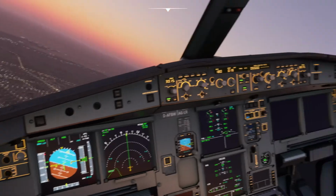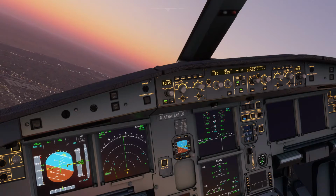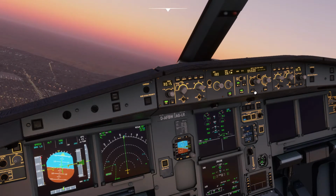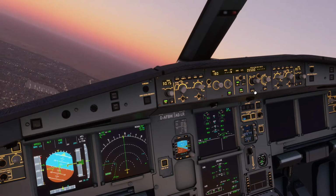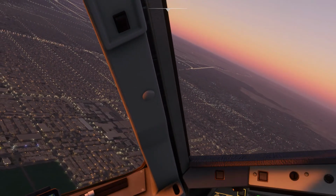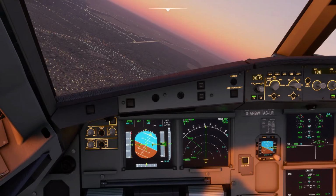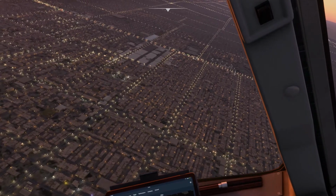Saudia 875, turn left heading 057. Heading 057, Saudia 875. Saudia 875, cleared for ILS to runway 33 right, fly heading 357 to intercept final. Cleared for ILS approach to runway 33 right, fly heading 357, Saudia 875.